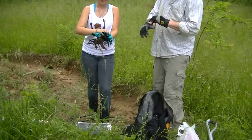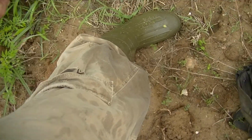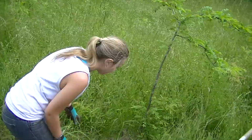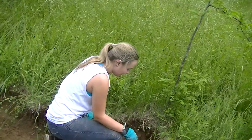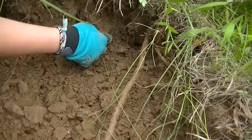All right. We'll hopefully get back with you soon. After I get all these ticks off. All right. We got Connor, Christina, and we might have just found our first arrowhead up here for the day.